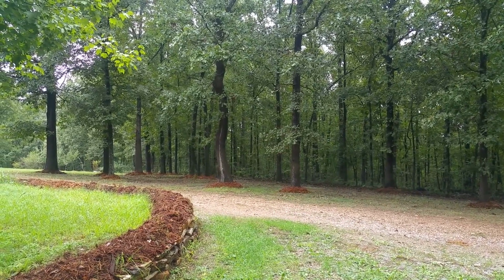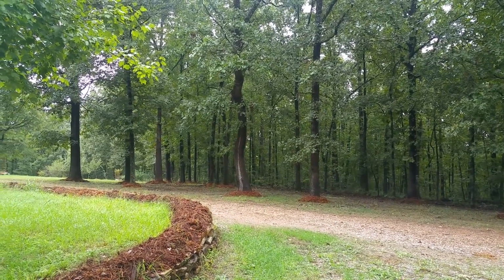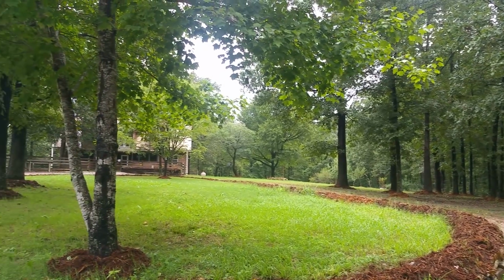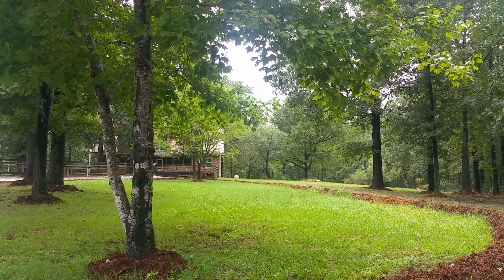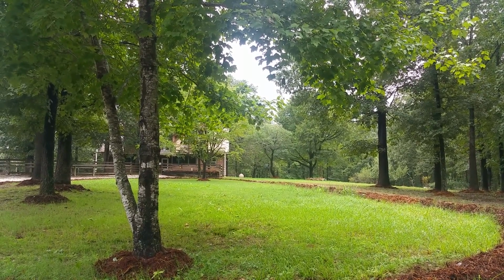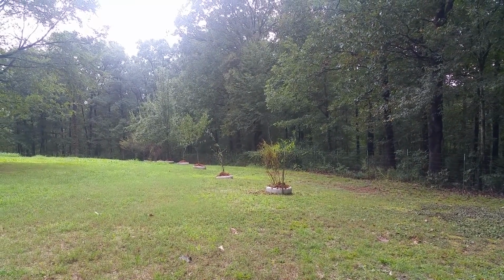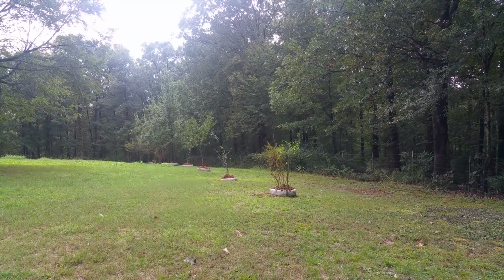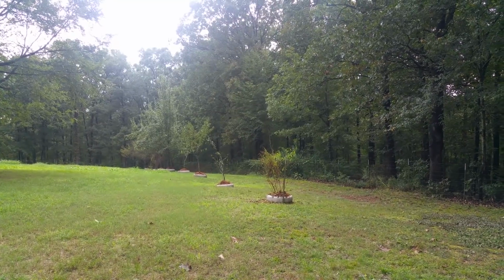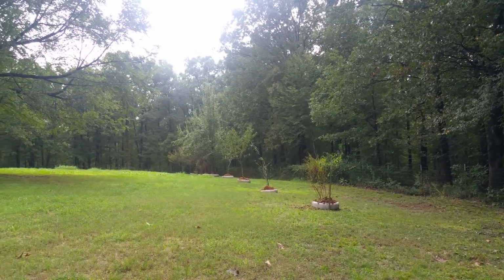From the front of the home, as you can see, there are many mature oak trees on the property, as well as a large lawn inside of the circle drive. There are also 2 mature black walnut trees on the lawn inside of the circle drive as well. From this view, you can see there is an orchard which contains 10 various fruit trees. There's also a cultivated muscadine on the accompanying fence.